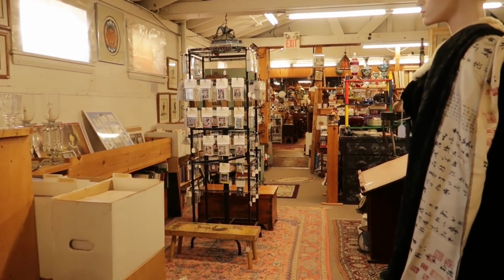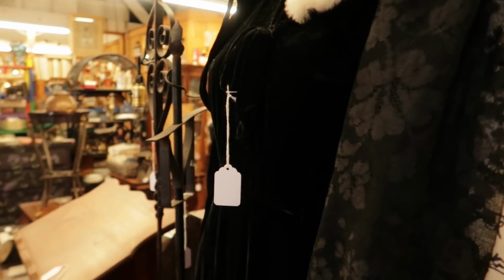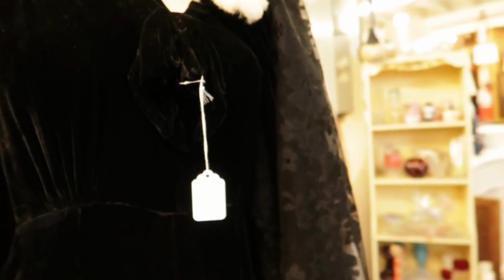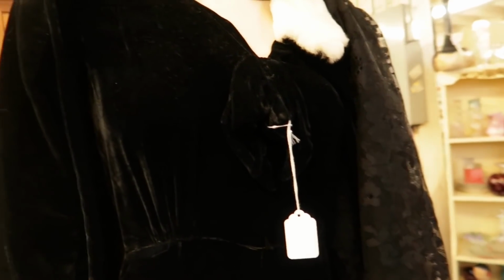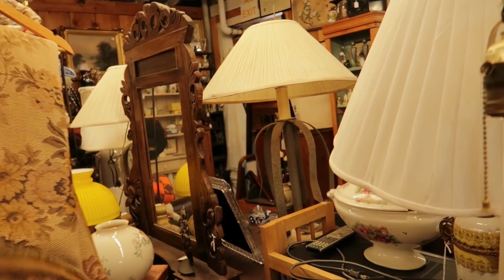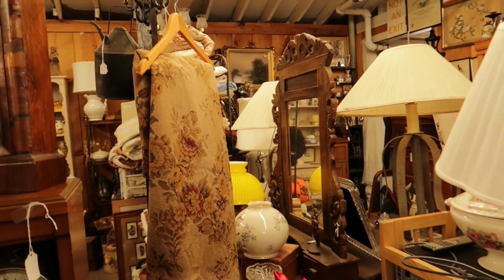Poor darlings. This is really pretty, this velvet, but I saw this earlier and it's a little bit out of my price range, but I love that it's a matching set of the dress and then the cape, which is lined and has a little fur collar. Maybe if I had an excuse to wear it, I could tell myself I could spend it. This is a lovely piece of tapestry fabric. That could be really pretty on the back of a sofa or something like that.